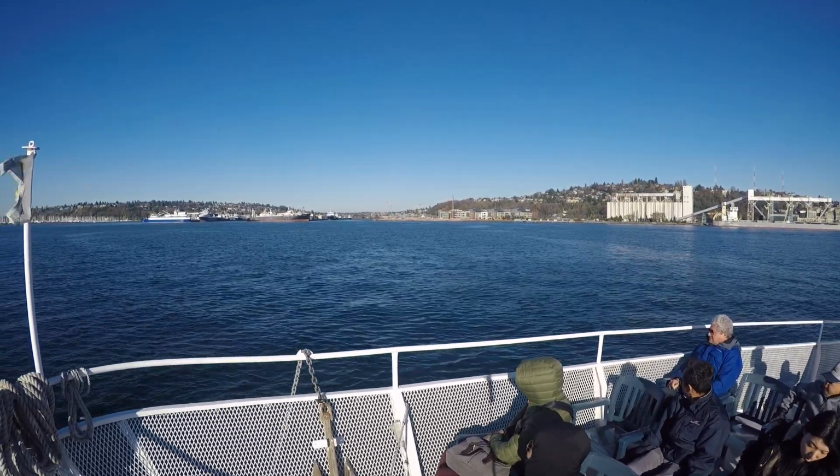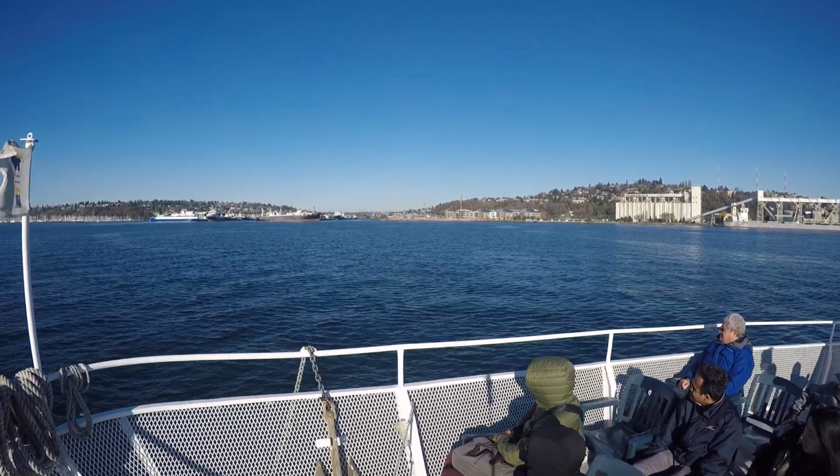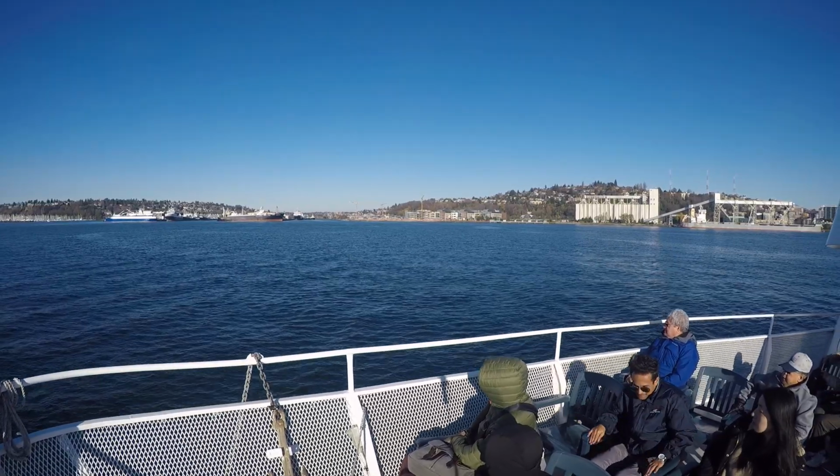Now it's loaded into those silos and then brought up that conveyor belt there. With the power of gravity, it is then dropped into large holds of those bulk cargo carriers, and there's one docked over there right now.